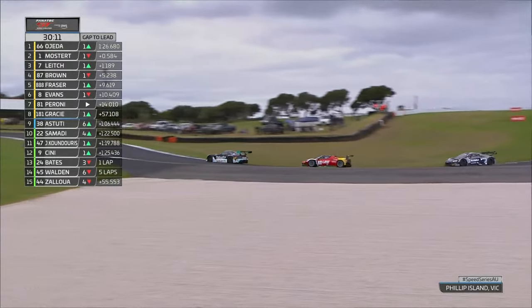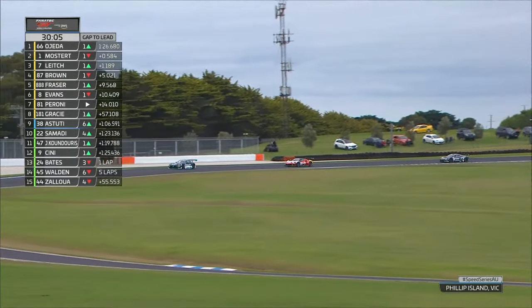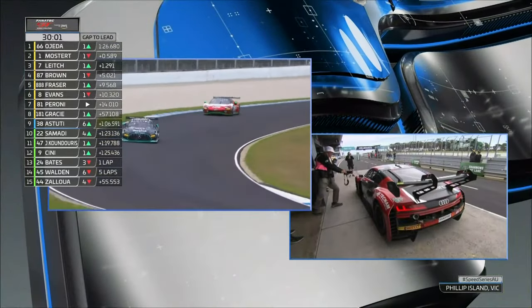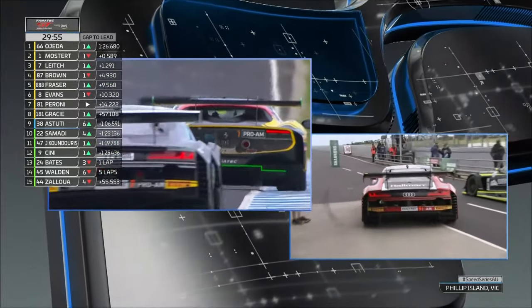Shannon Speed Series continues here live at Phillip Island. Final race of the weekend, the Fanatec GT World Challenge Australia. We are, as you can see from the clock, just about the halfway mark of this race. Bit of pit stop activity is happening. Mark Cini in the lane in the Hallmark Audi.